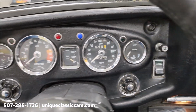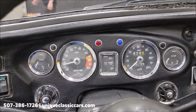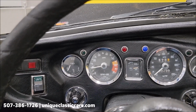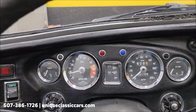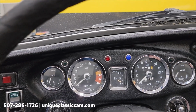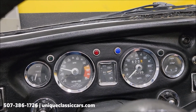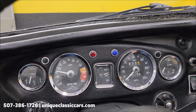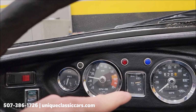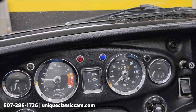Let's fire this up. I haven't started it here today, so let's go ahead and fire it up. Close that door, get rid of the buzzer. All right, I'll say, shouldn't put that choke in quite so soon. Again, let her warm up just a little bit here. See, the tachometer does work. Looks like the oil pressure gauge is also working. Assuming that temp gauge is going to come up with the temperature of the engine.